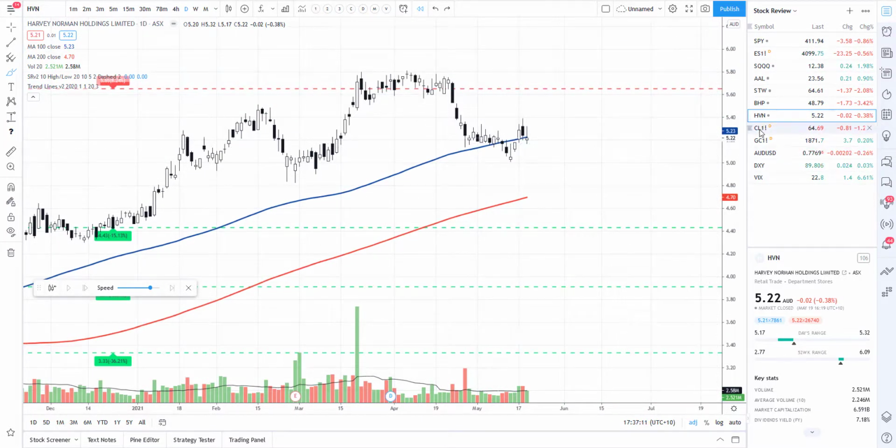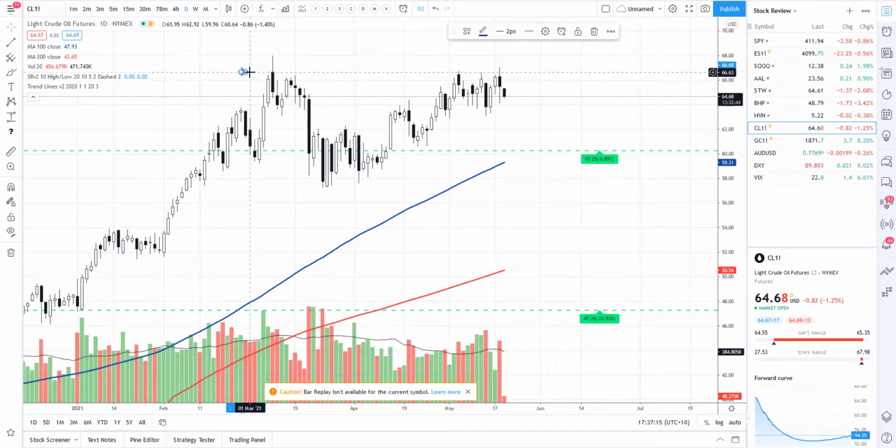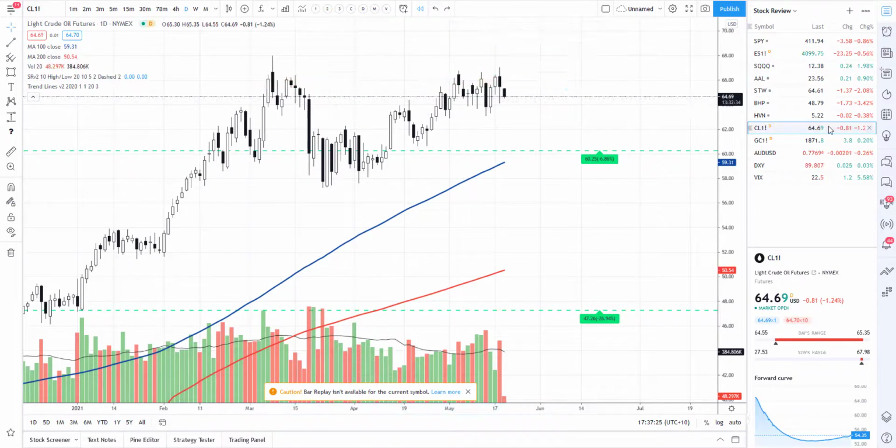Here is crude oil. Now, crude oil is really struggling up here, guys. We have been mentioning this for a while in the trading room. We are at a resistance level. I'm not bullish nor bearish at this particular level, and I'm definitely not overly bullish. We are just hitting our head against this wall up at $66 and getting rejected.